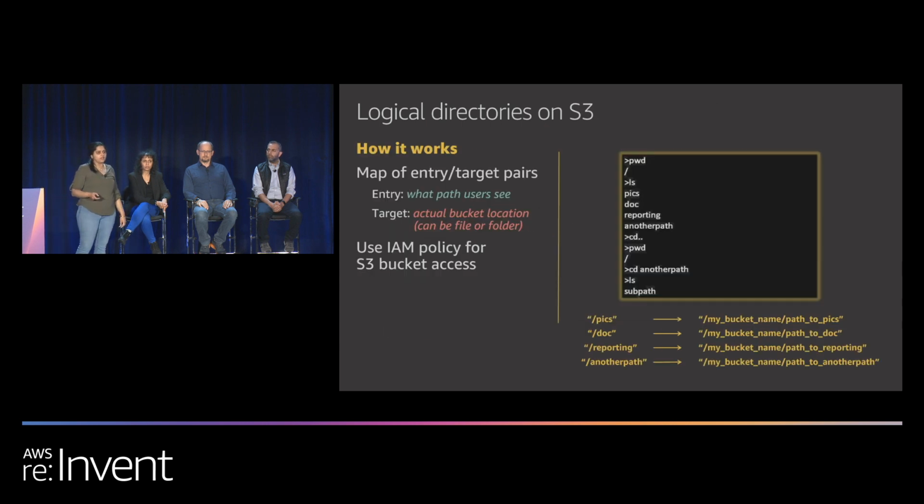A little bit about how it works. What you would do is when you set up your user, you would set up a mapping, right? And that mapping has what we call entry and target dictionary, right? The entry says what the user will see, and target says the actual S3 bucket location. And look, this doesn't mean that you're not using IAM anymore. You still use IAM for the S3 bucket access, because that still determines which buckets you'd use, what operations you're allowing them to perform using their client. But this one will affect the view that they see of your bucket.